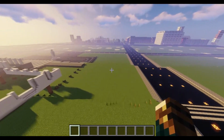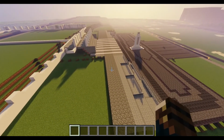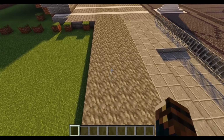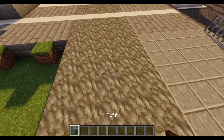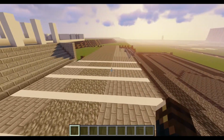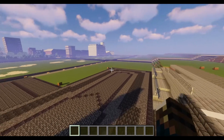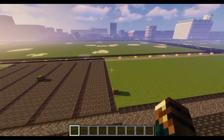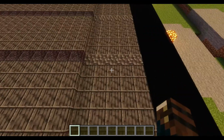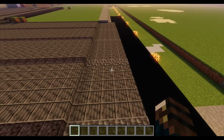I believe this is a drop-off zone only, but it is actually a road. I think it's cobbled, which is why I used the tough block. And you continue going around, and then this bit here is actually the road, not the black. This bit is a single lane road, which I think is also a drop off.